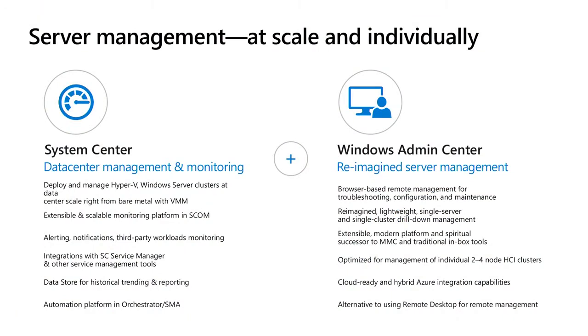Another question that we often get is with regards to System Center and Windows Admin Center. Which one do we use, right? System Center has been positioned all these years as the data center management product. It operates at a data center scale. So when you're deploying Windows Server at scale, managing a large number of Windows servers and Linux servers at data center scale, System Center is a suite of products that you would use.